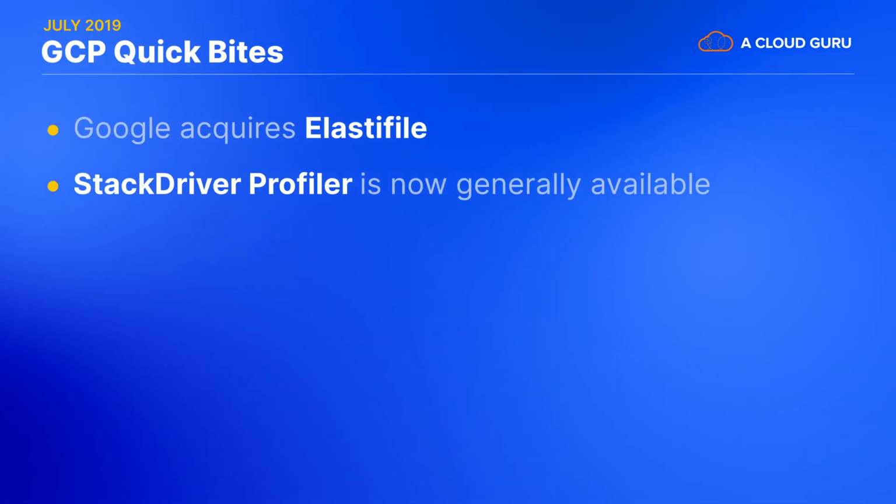StackDriver Profiler is now generally available. Profiling is a form of dynamic code analysis, letting you capture the characteristics of code as it runs. It lets you look at the actual resource consumption or performance traits of the application. StackDriver Profiler attaches a profiling agent to the code where it can look at the call stack to collect information such as CPU or memory usage without modifying the code and with no noticeable performance impact. Profiler is free to use and supports Java, Go, Node, and Python applications running on GKE, GCE, and on-prem.